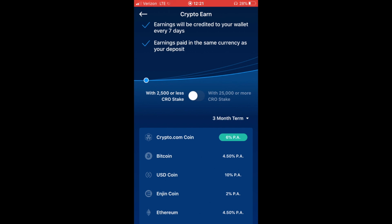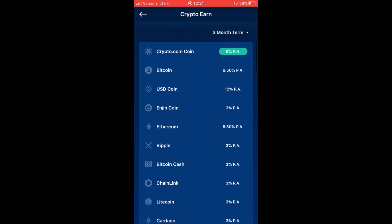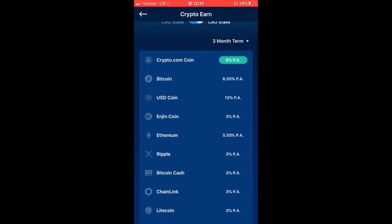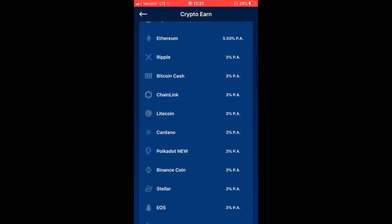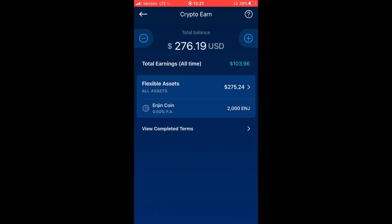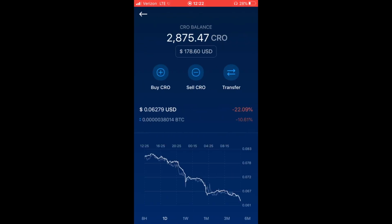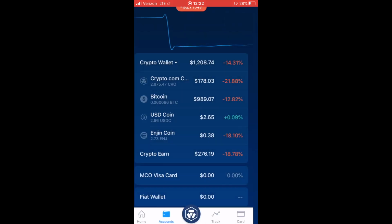But now this is where the big kicker comes in. So when you add more CRO, all these rates increase. So now it's 12%, 3%, 6.5%. So that's the incentive for staking and holding CRO. It's a currency on their platform. So currently it's trading at 6 cents. And it can go up, it can go down. I'm not a financial advisor.